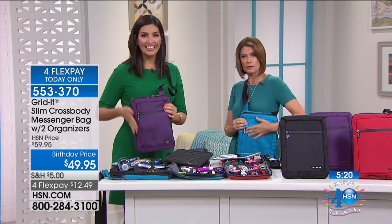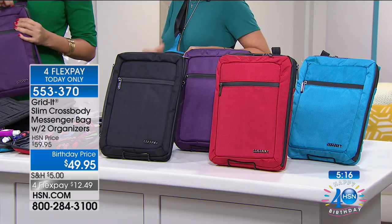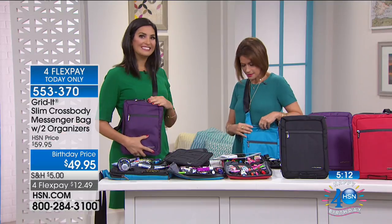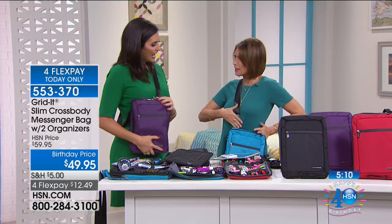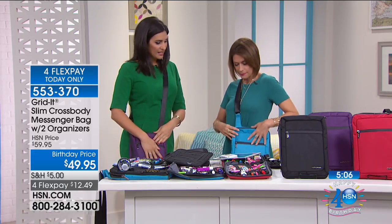Which color is going to be the most limited on this, Erin? Most limited is the purple that Miss Laura has right there. Great colors, but you know what's so nice about this? Number one, the way it fits on your body. It's really comfortable. Yes, and I actually like it up here.